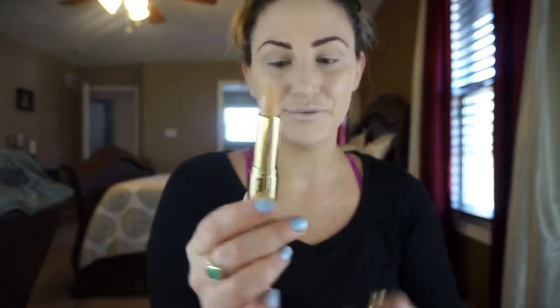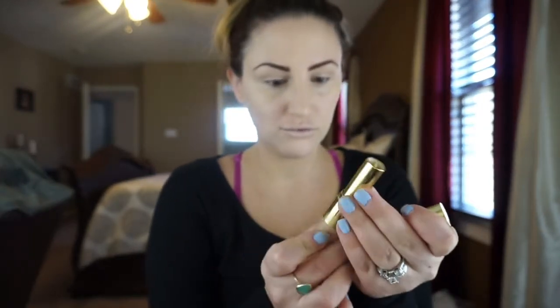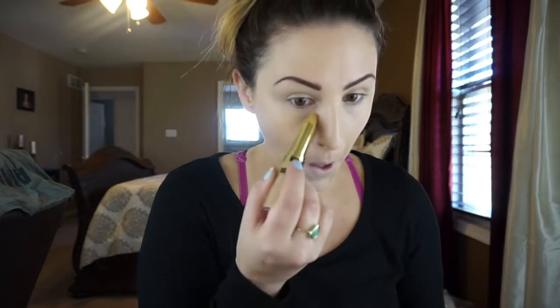Then I'm taking the Wander Beauty Concealer Stick. This is in the shade Medium, and on one end it's a liquid, and then on the other end it's like a matte stick. It's really cool. They just came out with it. It is full coverage. It's probably my new favorite concealer.